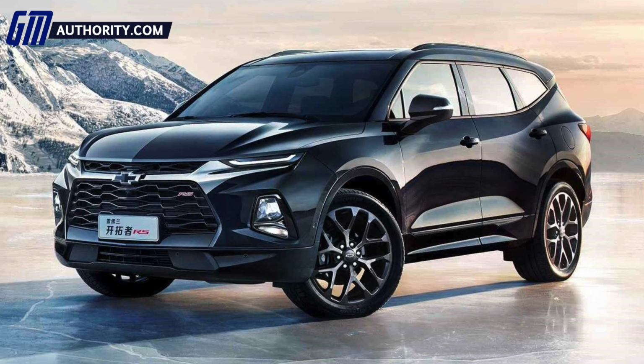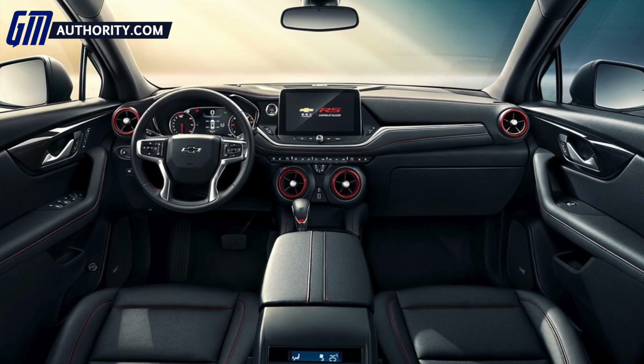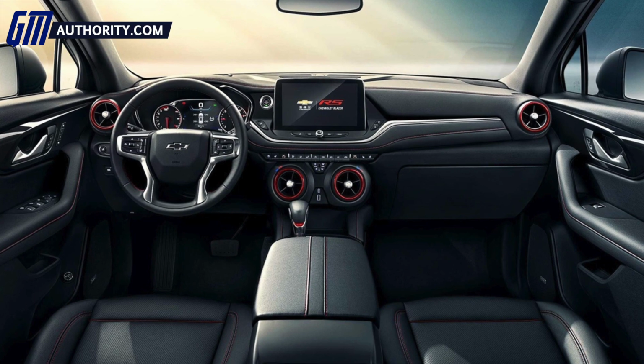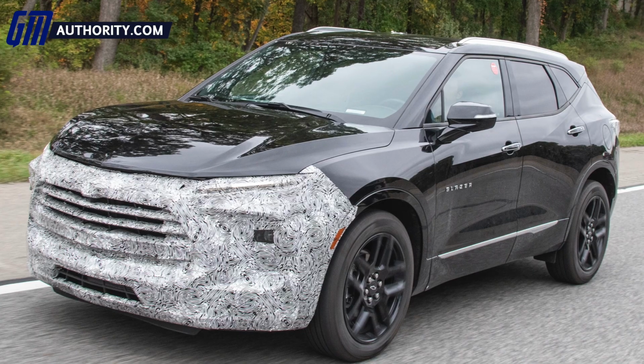There is, in China, and only in China for the time being, a 3-row version of the Blazer that Chevy sells. That model is not sold in North America whatsoever, or really in South America as well. It is sold exclusively and only in China. Now that Chinese Blazer has a different center stack configuration, and part of that different configuration is a larger infotainment screen. So we expect that screen and that slightly different center stack will make its way over to the refreshed 2023 Blazer.